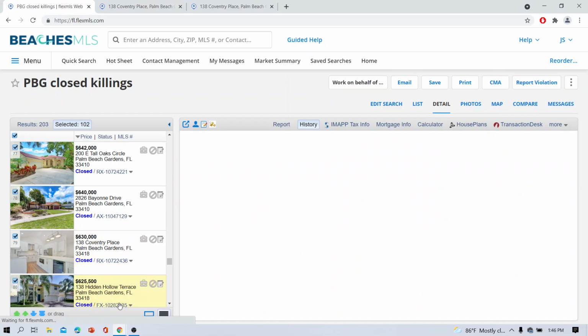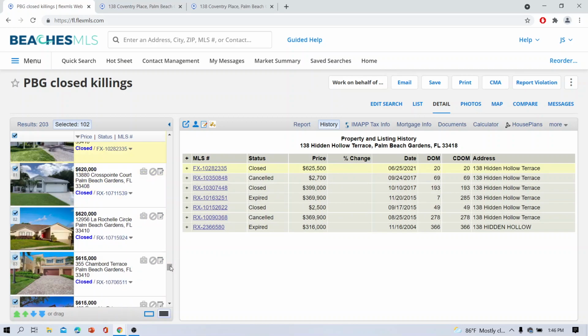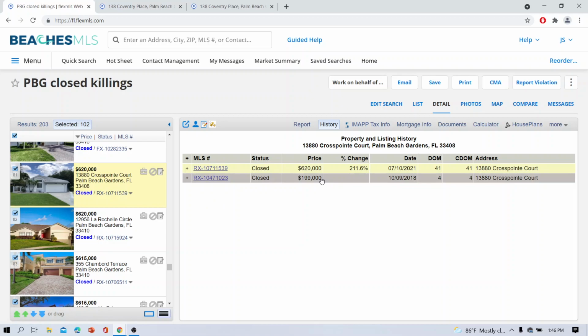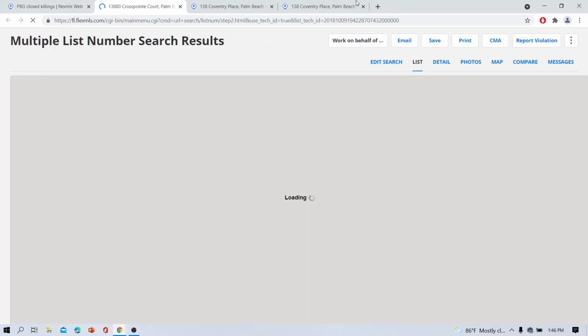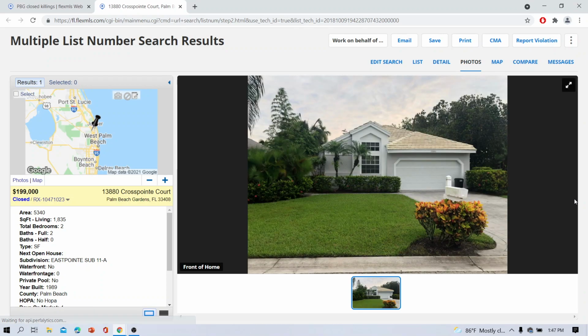Hidden Hollow, $625,000. They paid $399,000 in 2017. 4 years later, they sold it for $625,000. Cross Point Court. They paid $199,000. 3 years later, sold it for $620,000. That's incredible, right? So you made $400,000 in 3 years. You probably want to see the pictures on this one, right? Okay, so let's look at the before. At $199,000. Oh, they're only giving us the outside photo. Too bad. All right, back to history.